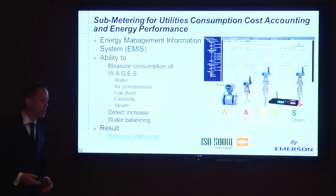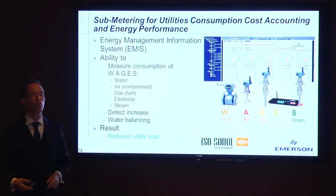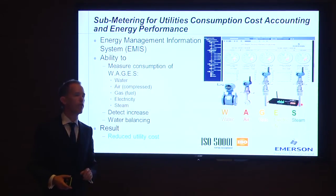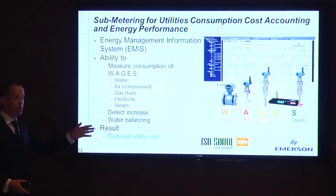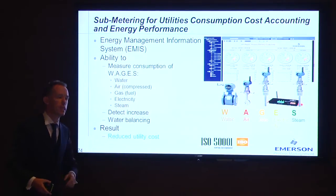I have to speed up a little bit. Another area is energy management. You might be familiar with ISO 50001. Energy management is about tracking the major energy flows in the plant. Easy to remember, just think about WAGES: Water, Air as in compressed air, Gas as in fuel gas, Electricity and Steam.